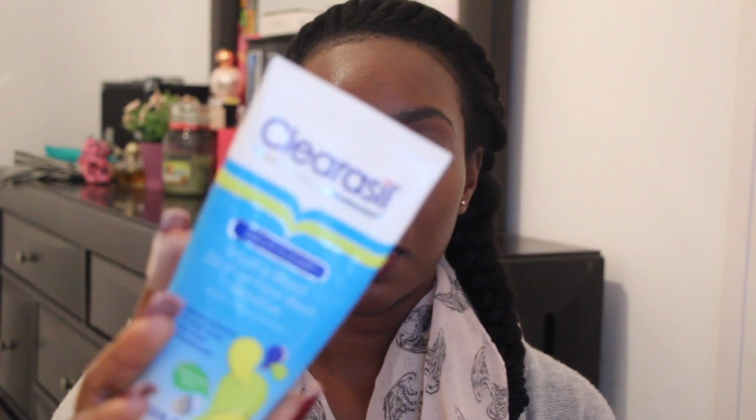But okay, so the first thing I like to do is of course wash my face. So the key is definitely getting something that's going to work for your skin type. And for me, I have oily skin, so I have a lot of blackheads that I have to try to get rid of. And so cleansing my face with something that's not oil-based is key for me. So the first product that I use is Clearasil, and it's just a daily facial cleanser, it's a Daily Clear Hydro Blast oil-free face wash, and it's for sensitive skin. So I have sensitive skin, so I have to be cautious of what I place on my face.